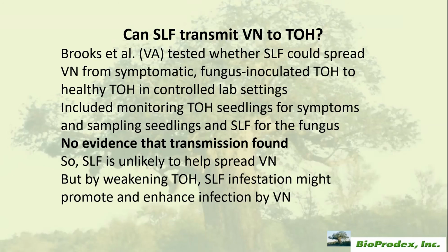But as in other wilt diseases, any weakening of the TOH plants by SLF infestation might promote and enhance infection by Verticillium Non-Alfalfa. So in effect, there will be an indirect effect of SLF feeding on the efficacy of the fungus, I hope. Next slide.